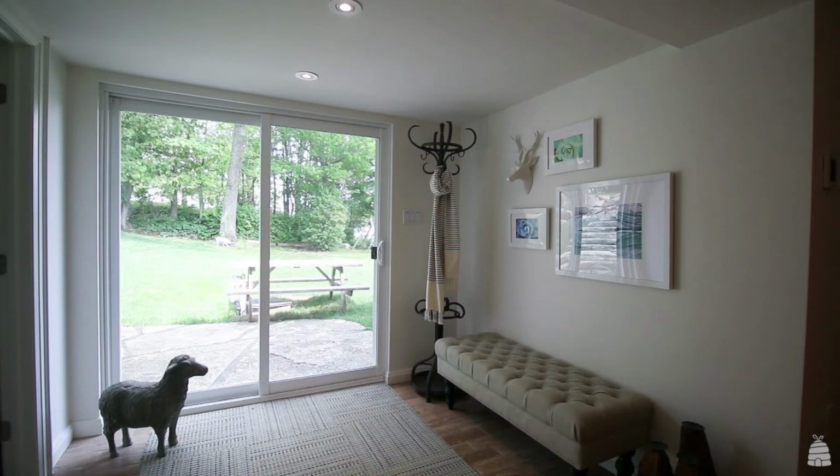By opening up that whole space and putting in a beautiful glass sliding door, it now brings in more natural light, and it also becomes more of the outside plus the inside.